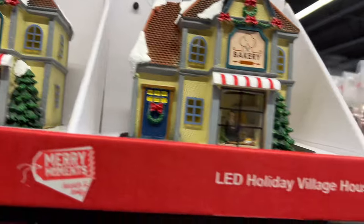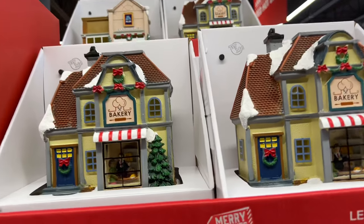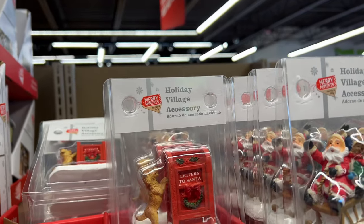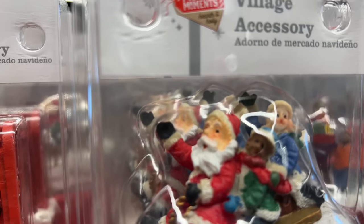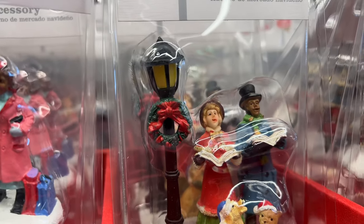Just trying to make sure there are not any more back there. Hold on a second. So they only have the three out. They have the bakery, they have the winery, and then they do have the little Aldi. I just double checked to make sure. Then they have these cute little items, the Holiday Village accessories. They have a dog at the mailbox, letter to Santa. They have this one, Santa with the little children. And y'all know what I love most. They included everyone who could possibly be in a town, and that is adorable.